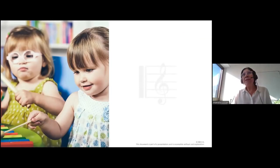So music, I think, is a very nice resource that we can use, because music moves us to social interaction in a spontaneous way, in adults and also in children. It regulates even our moods and it gives us better quality of life. So I think that it's very nice that we can give our CI recipients this joy.